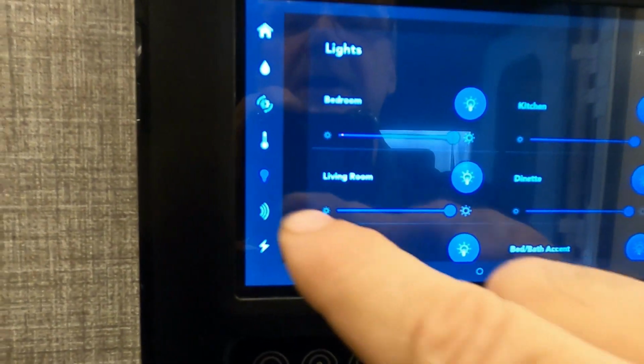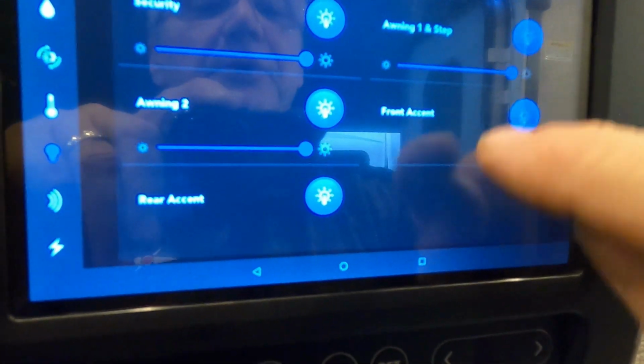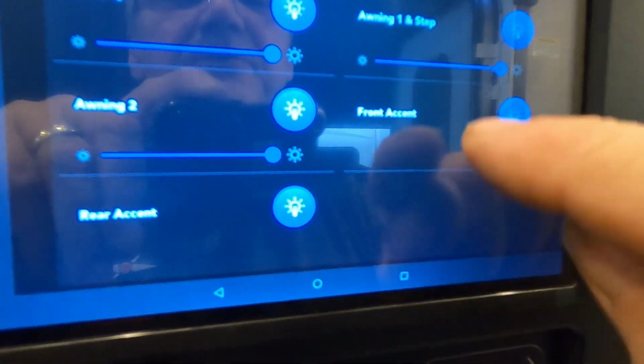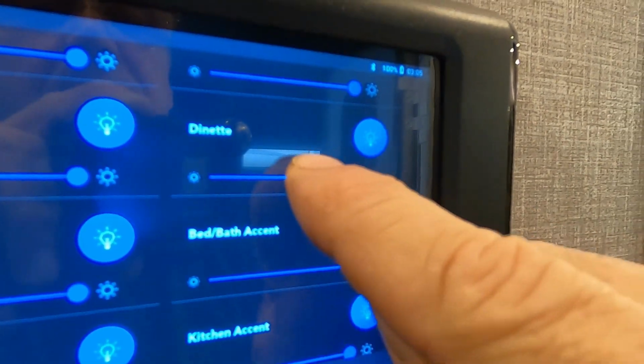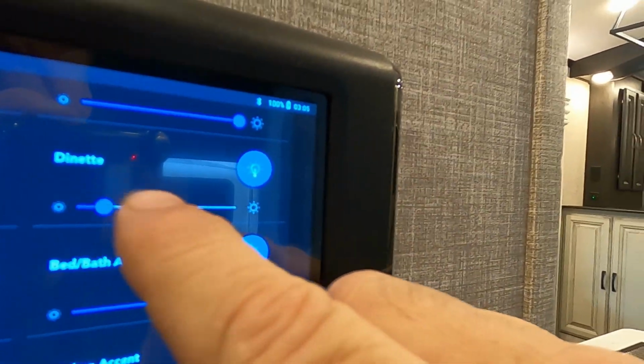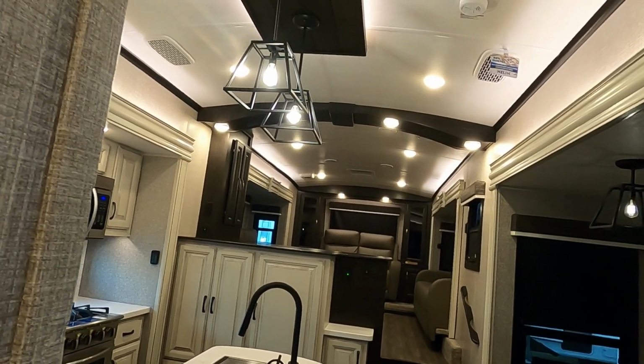Next, let's go down to our lighting. Don't know if you know this, but every single light pretty much in your unit, except this front accent and rear accent, are dimmable. Let's go right here to our dinette and show you by holding this, bringing this up and down here. Go to our dinette lighting. See it dim and brighten.